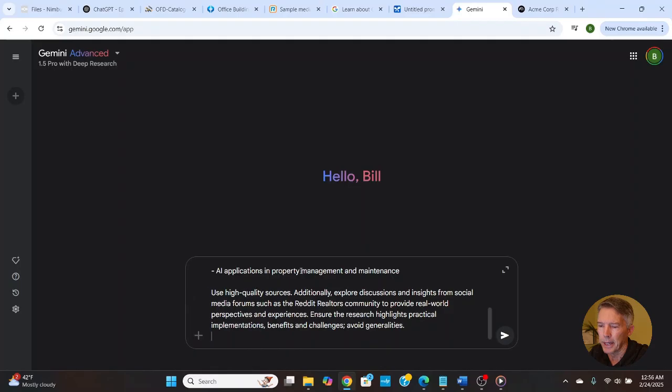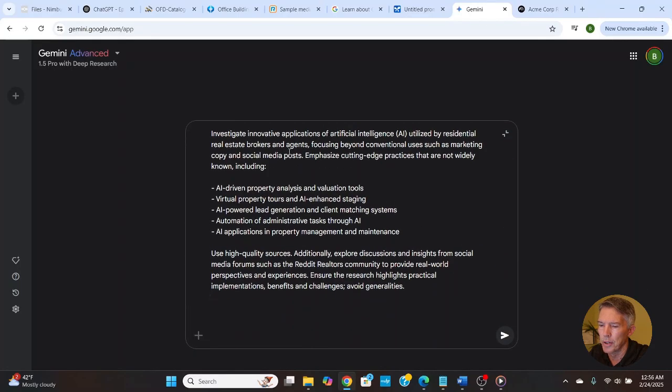Investigate innovative applications of AI utilized by real estate brokers. Emphasize cutting-edge practices, including this, and this. Use high-quality sources. Explore social media for real-world perspectives. Get practical implementations and avoid generalities.